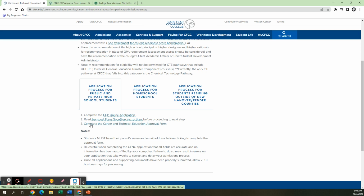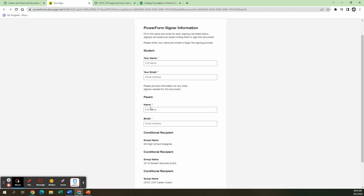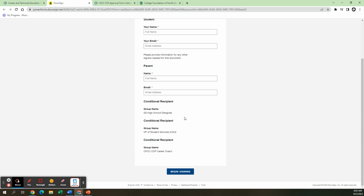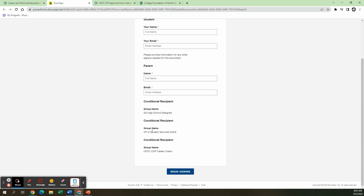If you are in the college transfer block, it would say complete the college transfer approval form. You click step 3 and it's going to pull up the DocuSign Power Form Signer Information page. This is where you will list your name as the student, your personal email address, your parent's name, and your parent's email address. All of these are where we will automatically route the rest of the document for you. So for public and private high school students, all you have to enter is your name, your personal email address, your parent's name, their email address, and these have to be separate emails. And then the rest is automatically routed for you.